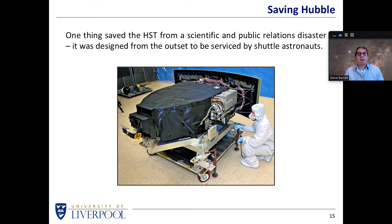But what was realised was, well, actually we have a non-flight copy of the camera that's being used in the shuttle on the ground. That is quite common, to have a flight version of an instrument and a non-flight version of the instrument, so that if you have problems whilst it's in orbit, you can check out the one on the ground. So effectively, you've got a duplicate of the camera sitting on the ground.